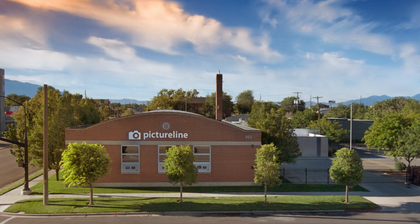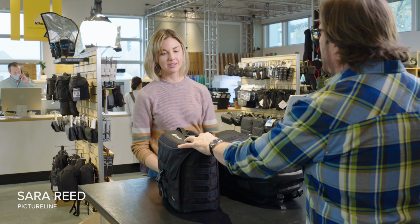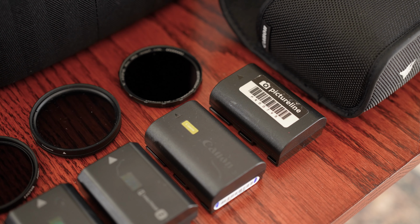I wanted to go to Alaska to photograph bears, so I stopped in at Picture Line, where my friend Sarah lined me up with all the gear I would need. The people at Picture Line are always so helpful when I'm ready to take on a new project, and imaging bears in the wild would be a first for me.